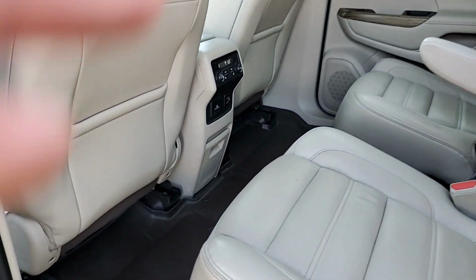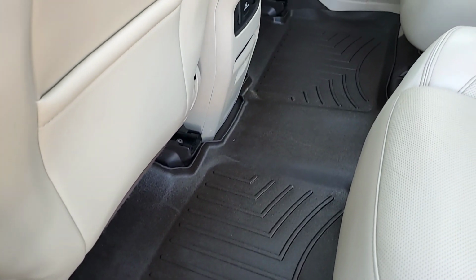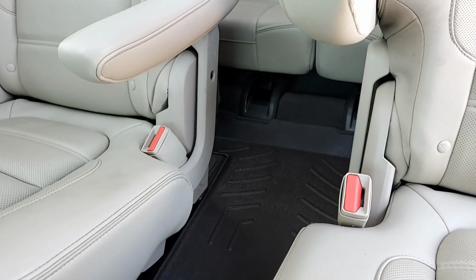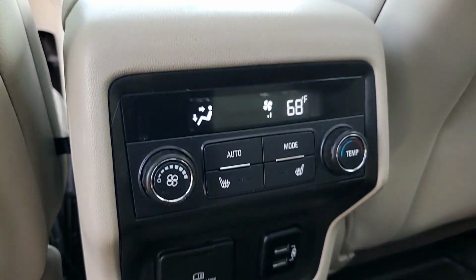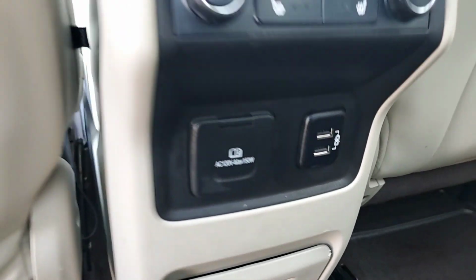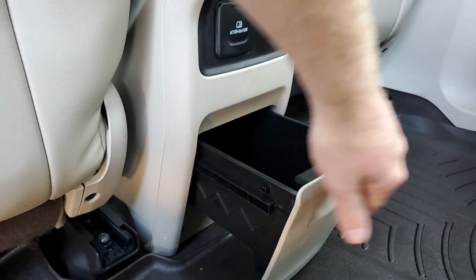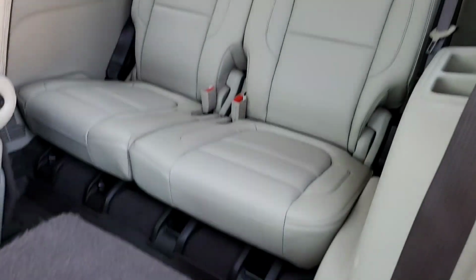Second row captains. This does have the WeatherTech floor liners on the front and the rear, and that goes all the way to the third row, so your floors are fully protected. There's your climate control for the second row with the heated seats on both captain chairs. 120 volt outlet, 2 USBs. You have a little storage compartment here. Actually, not little, it's pretty big. It's nice. And coming in the back, there's your third row.